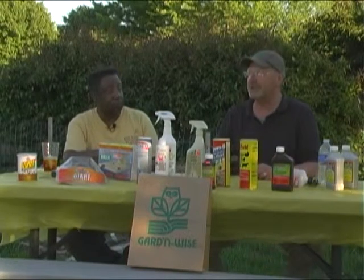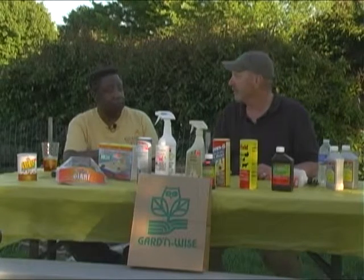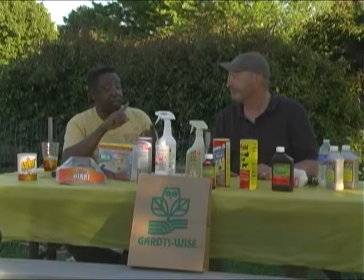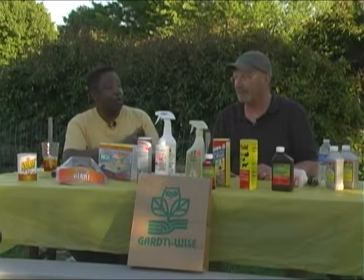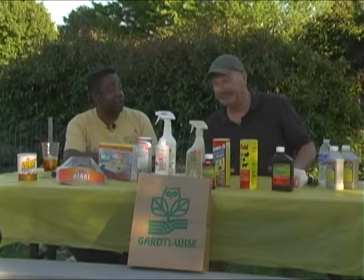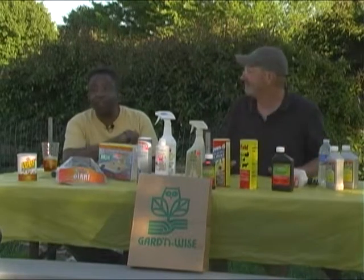So typically, once it's dried, it's safe for kids and pets, and that's a question that always arises. So once it's sprayed and dried, once it's applied and watered in and dried, then it's safe for you to go out. Yep. So that's a good rule of thumb.